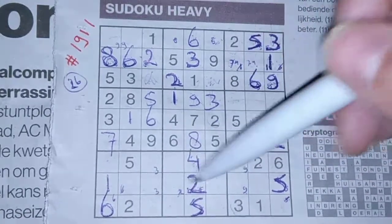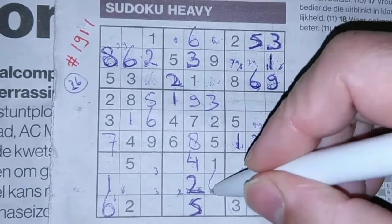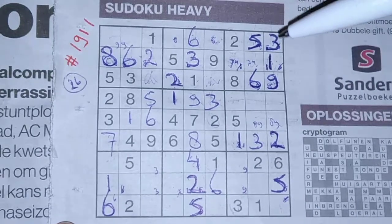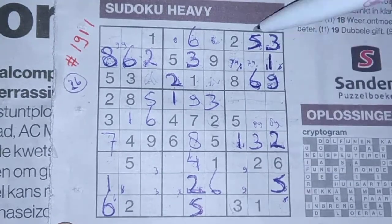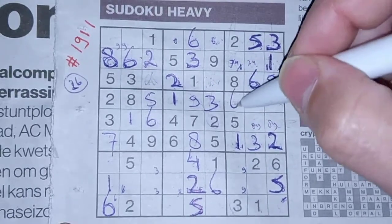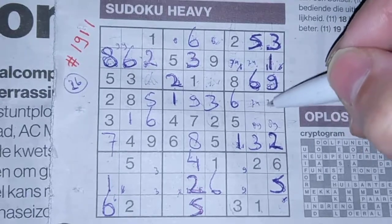So in the row between, only 2 places for the 6, should be here or there. We see here 6, no 6 there, 6 should be there. 6 in this column, 6 in the column next. So in that column, the only place for the 6 should be there. 7 and a 4. Let me mark those again. I cannot fill this yet.